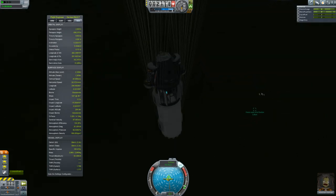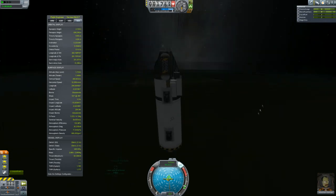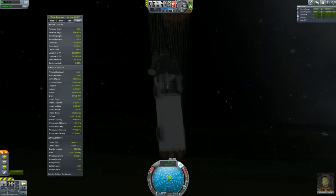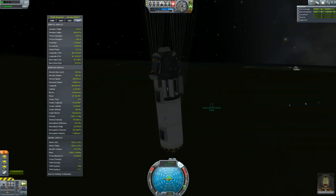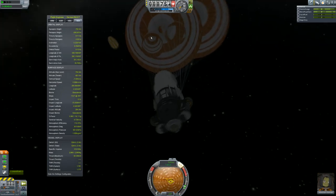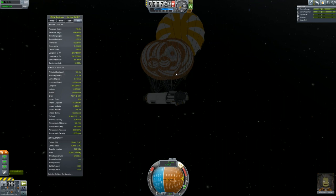But I'm going to land within, like, less than 3 kilometers of where I landed last time. That won't be too bad. Heck, I could probably even walk over there and plant a flag right next to it. I feel like by the end of this series, I'm just going to have a field of flags right out here. Oh, dang it. Didn't work out like I planned.